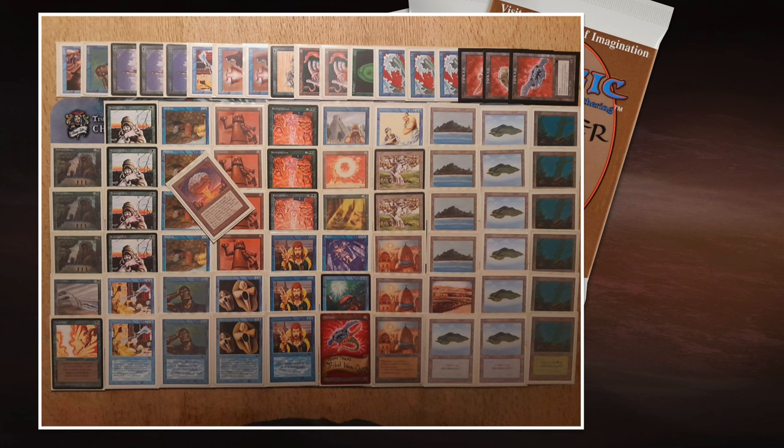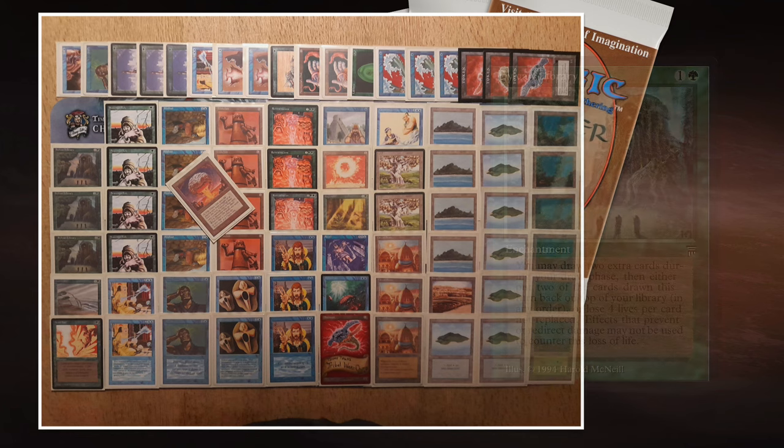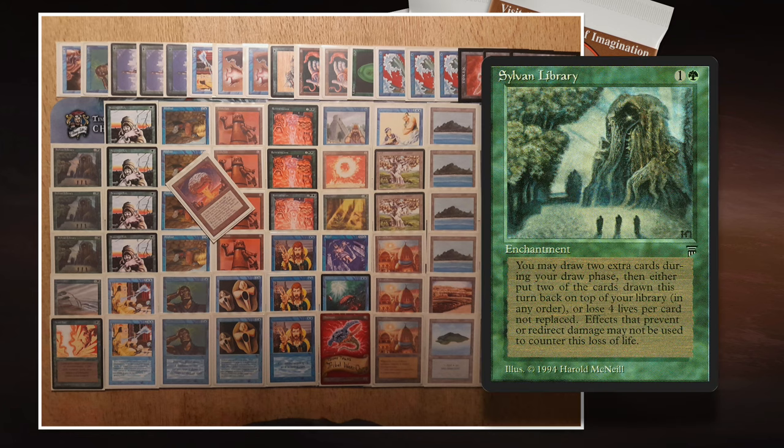You need to have the right circumstances. But yeah, when it works, it is really cool. But we have more going on in this deck than just that. For example, we've got the Sylvan Library Simbat combo. That's a combo I really like personally.